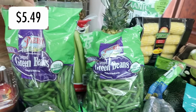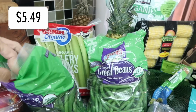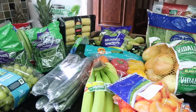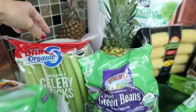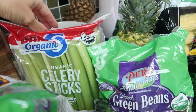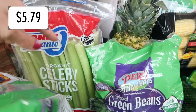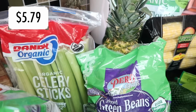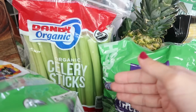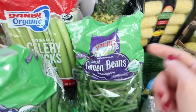Green beans. I grabbed a couple of bags of green beans just for dinners and stuff. We like to roast them in the oven. I like to roast all my vegetables. I didn't buy a lot of vegetables. Did I? I got plenty of vegetables, plenty of fruits. There's like 5 vegetables that I just saw when I was like, oh, you're an idiot. Celery sticks. I made some buffalo dip for a get-together we had yesterday with our family. We didn't eat it all, so I took some home. Lucky for me, I need some celery sticks to eat the buffalo chicken dip.